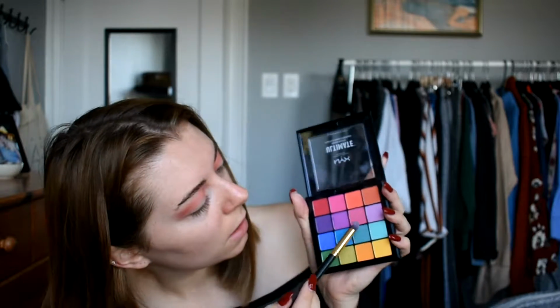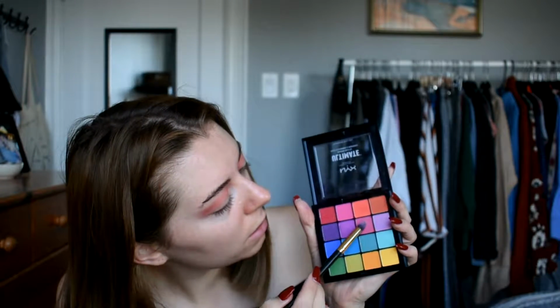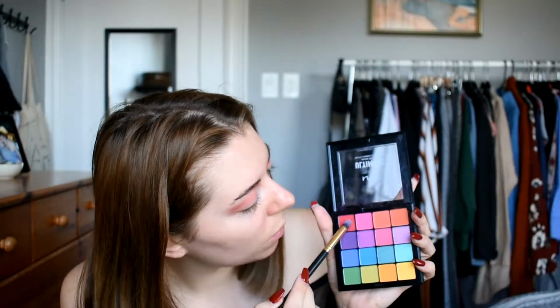So I'm going to take this and I'm going to mix two shades in the palette. I'm going to mix this one, the second row down, third one in the NYX Ultimate, with the top corner one that's a little shimmery. And I'm just going to mix the two of them. Ooh, that's a lot of pigment. And I'm going to put this on the lid. Ooh. That's one reason I like this brush, it really packs a punch. Don't worry about that mess right there. Don't worry about it. It's all going to work out in the end.